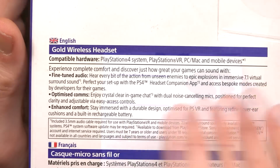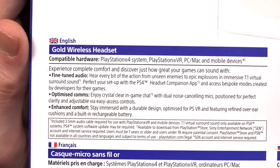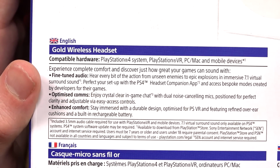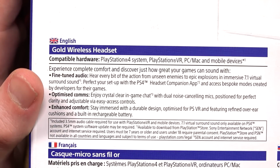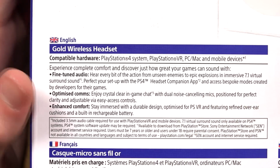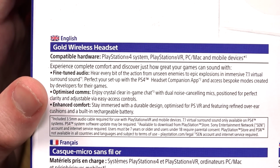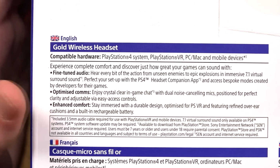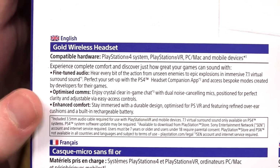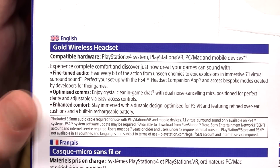Then on the rear, there are a couple of features. Fine-tuned audio: hear every bit of the action from unseen enemies to epic explosions in immersive 7.1 virtual surround sound. Perfect your setup with the PS4 headset companion app and access bespoke modes created by developers for their games. Optimized comms: enjoy crystal clear in-game chat with dual noise cancelling microphones positioned for perfect clarity and adjustable via easy access controls. And finally, enhanced comfort: stay immersed with a durable design optimized for PSVR and featuring refined over-ear cushions and a built-in rechargeable battery.